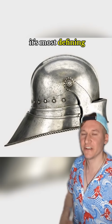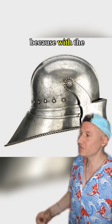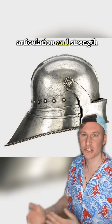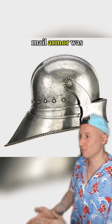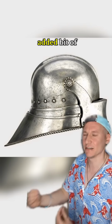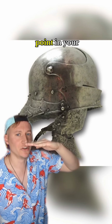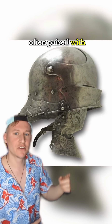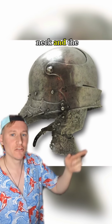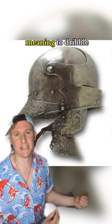Its most defining feature was this lobster tail of a neckpiece which became more pronounced over time, because with the improvement in armour articulation and strength, less and less mail armour was being used on the wearer, so this overlapped the plate pieces to offer that added bit of protection. The German Sallet though only came down to the midway point in your face, so it was often paired with a gorget which covered the neck and the remaining part of the face, known as a beaver, coming from the French word meaning to dribble.